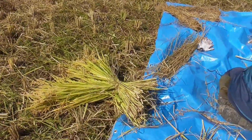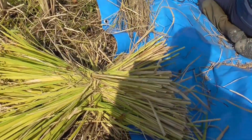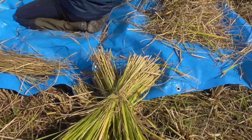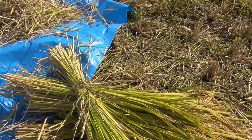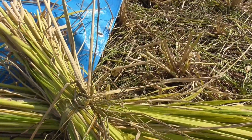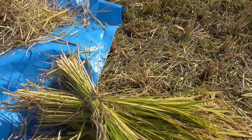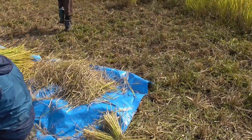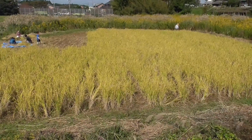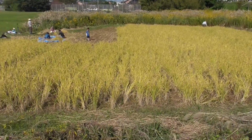So that's how it looks. The sunlight, maybe this side is better to see. That's a knot. This is the entire rice field.